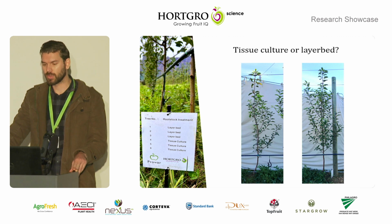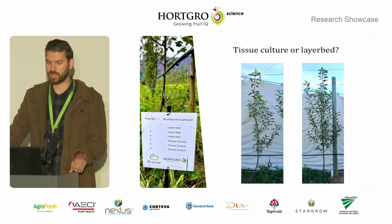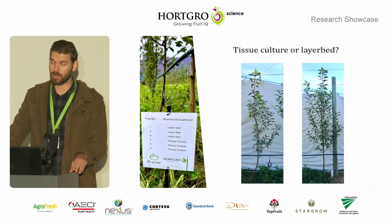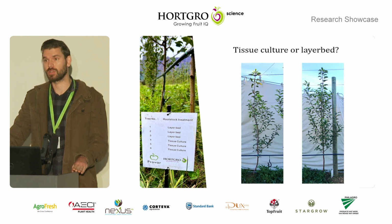So those trials, very simple trials, we've basically just planted the same rootstock. 50% of the trees come from tissue culture and 50% come from layer bed. We've measured the scion diameter in the beginning at planting as well as the height. And then at the end of the season, we also measure that, see what the increase is, see if it's better, bigger in one of the treatments or the other. But on top of that, we've actually also measured each individual shoot at the end of the season. So those trees were planted as whips, which means that each shoot that developed in that season, and that gives us an idea of total growth. So I think with that, we should be able to get a good idea of what is the potential that you get from getting a rootstock that comes from tissue culture or layer bed.